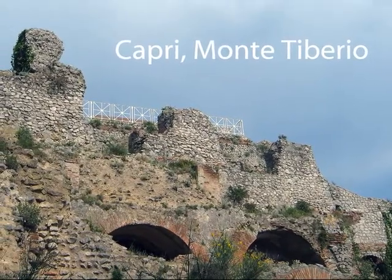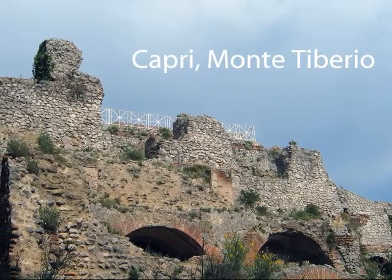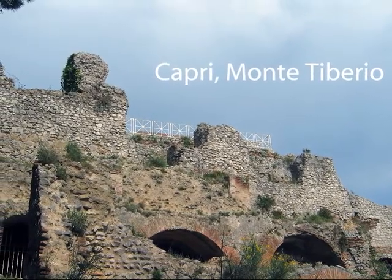Lastly, let's look at a few Roman ruins. The Emperor Tiberius lived on Capri, and there are still some remains of his villa.